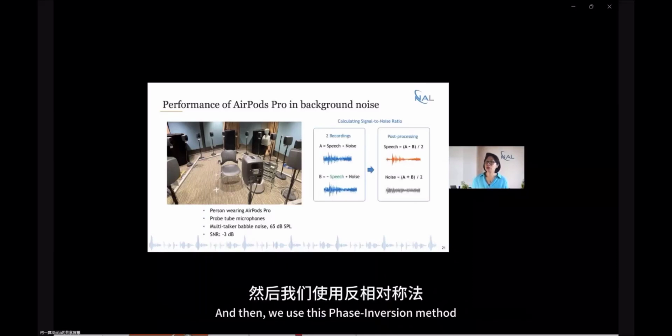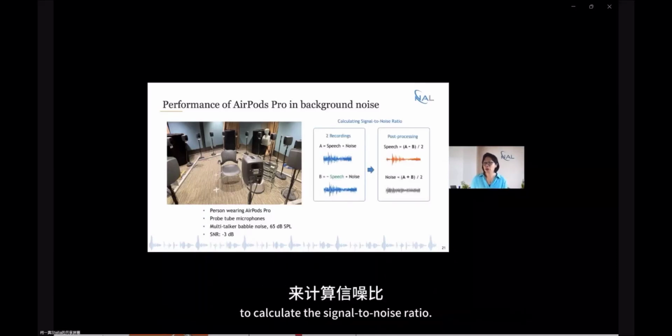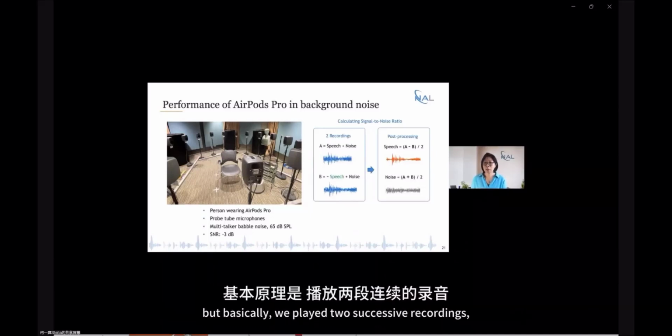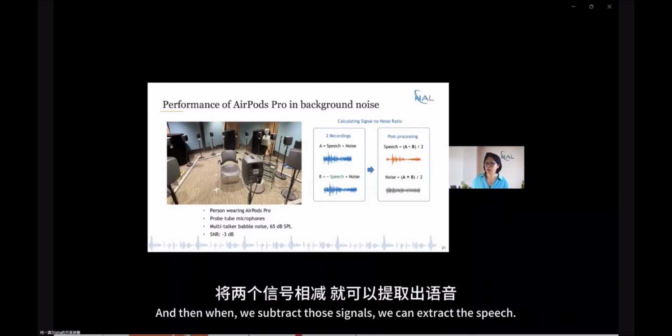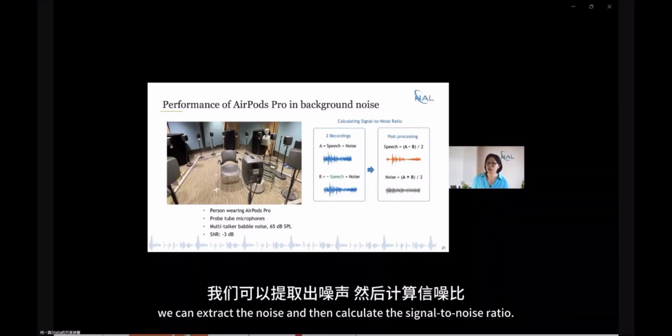And then we use the phase inversion method to calculate the signal-to-noise ratio. I won't go into too much detail, but basically we play two successive recordings, one with the phase of the speech signal inverted, and then when we subtract those signals, we can extract the speech. When we add them, we can extract the noise and then calculate the signal-to-noise ratio.